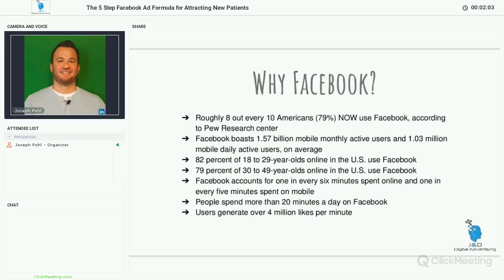So let's start off with the basic question, why Facebook? Well, roughly 8 out of 10 Americans, 79%, now use Facebook, according to a research study. Facebook boasts 1.57 billion mobile monthly active users and 1.03 billion mobile daily active users on average. 82% of 18 to 29-year-olds online in the US use Facebook, and 79% of 30 to 49-year-olds online in the US use Facebook. So as you can tell, it's a humongous platform.